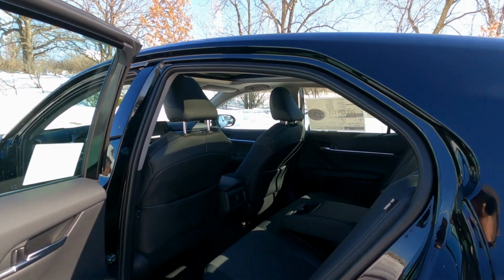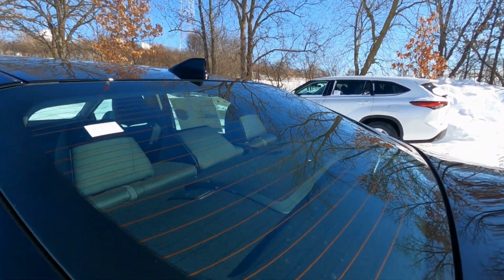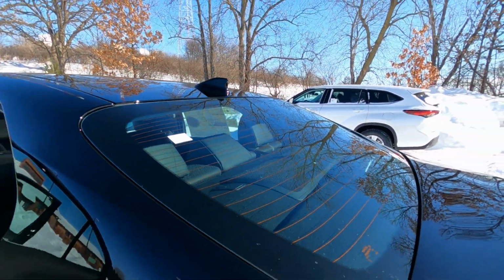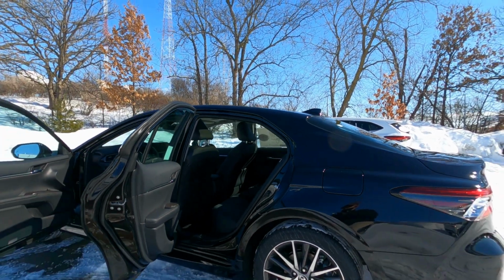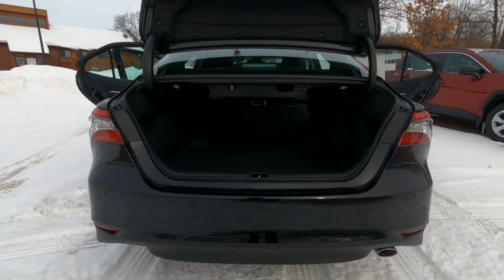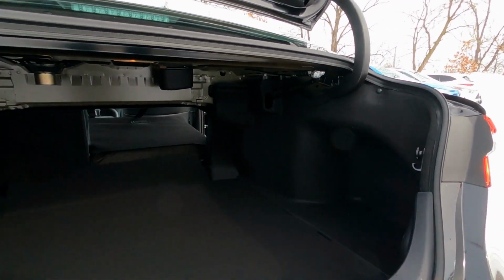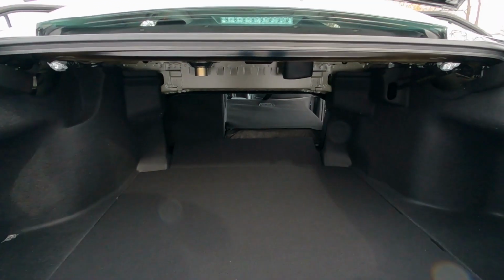And this does have the premium JBL audio system, so here in the back window you can see the subwoofer, which we'll take a look at in the trunk. Got to stop by the dealership, give it a listen. It's a great sound system. Okay, in the trunk there's a nice low lift over height, so it's easy to get things in and out of the trunk, and it's quite wide across the back here. No problem getting a couple sets of golf clubs in there for sure.